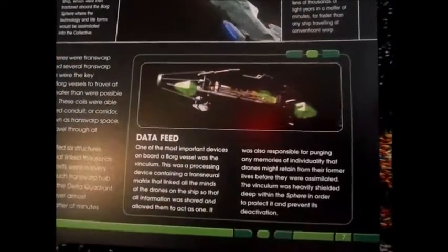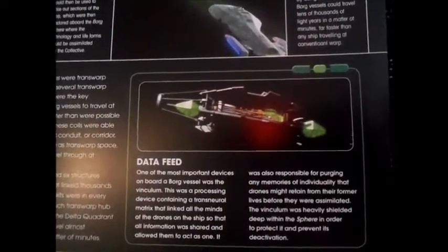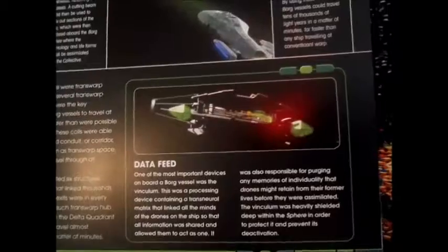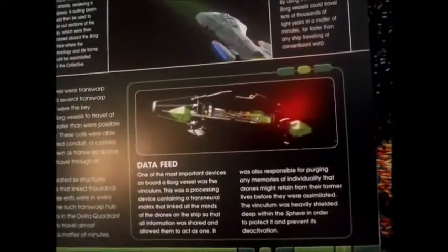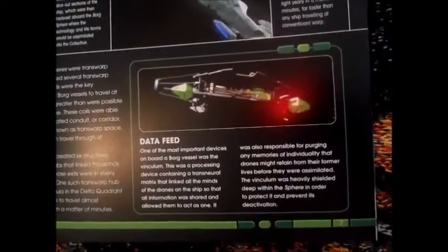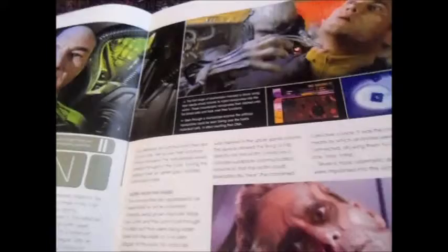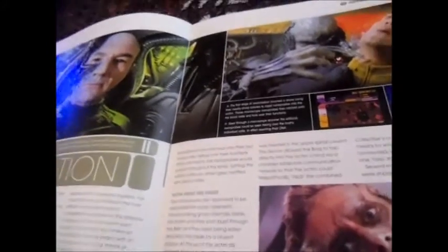One of the most important devices on a Borg vessel was the vinculum, which is a processing device containing a transneural matrix that linked up all the minds of drones and ships so that all information was shared and allowed them to act as one. So, let's take a look. Ooh, this is not pretty.